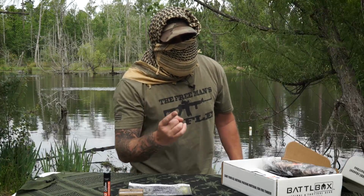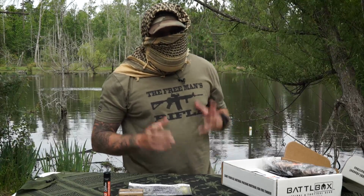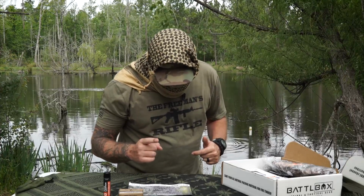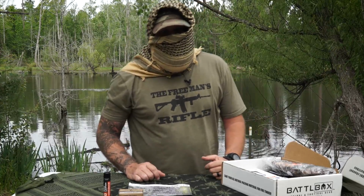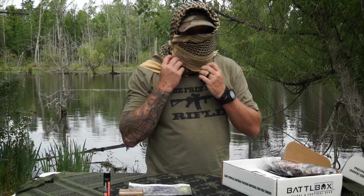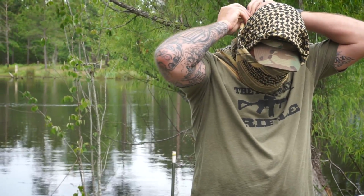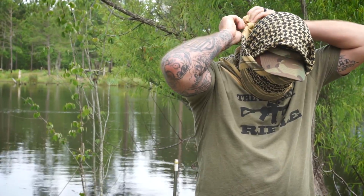So next up is the advanced box. In the advanced box, the first item is an EnduraCool bucket hat. So let me take this off so I can show you the bucket hat. Things tie really good.